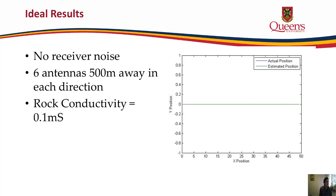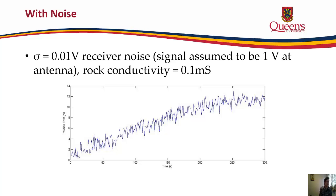So the first results I have are just the ideal results, so no receiver noise. For all the simulation setups I did, I had 6 antennas which were 500 meters away in each direction, and I set the rock conductivity at 0.1 millisiemens, which is on the low end of conductivity from the figure from the geology textbook that I had. In this plot, the vehicle was moving at 1 meter per second along the x-axis for 50 seconds. As you can see, with no receiver noise, it was able to track the data perfectly, as you'd expect. Then I started adding in receiver noise to the system.